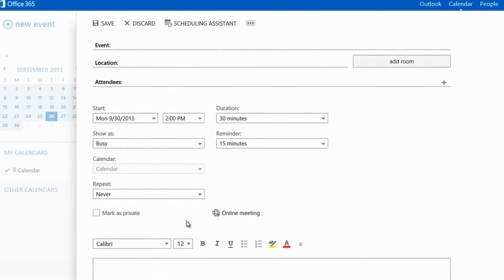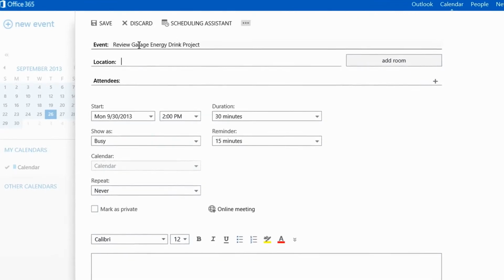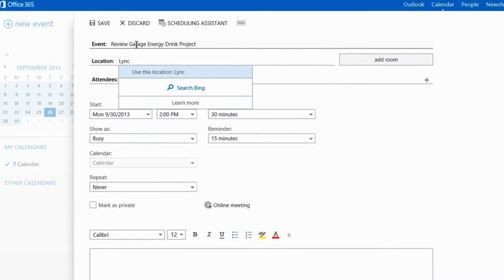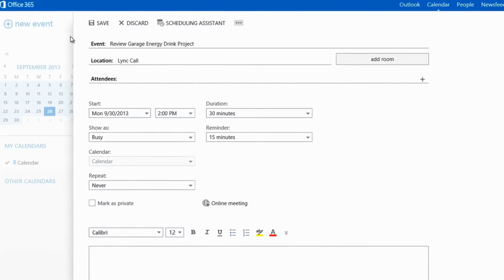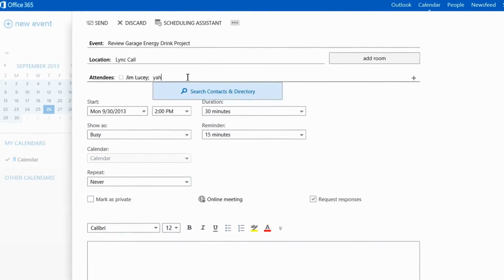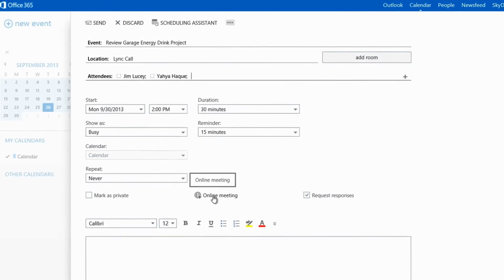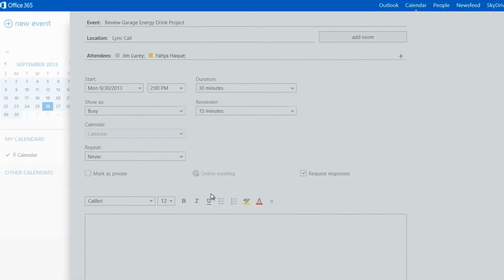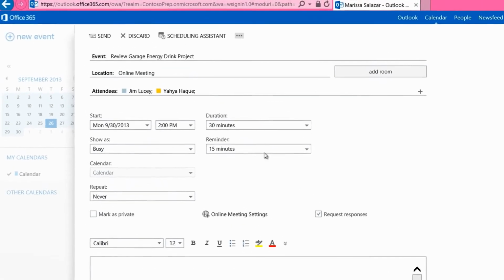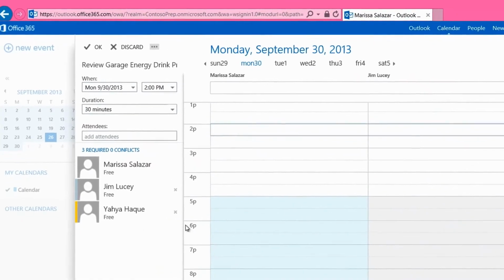And I can also see if Professor Lucy and Yaya are both available at that time. We can't meet really in person, so I'm going to make this a Lync call and add both Professor Lucy and Yaya to the call. Great. And I'm going to make sure that this is an online meeting, so I'll make the location the Lync meeting room. And in the scheduling assistant, like I mentioned, I can make sure that Professor Lucy and Yaya are both free.